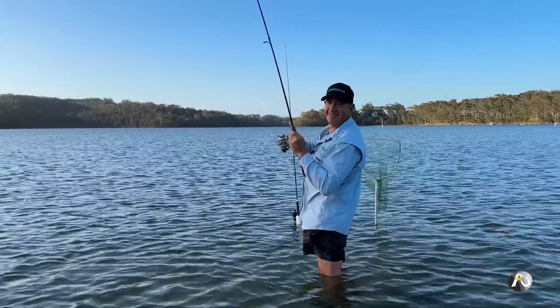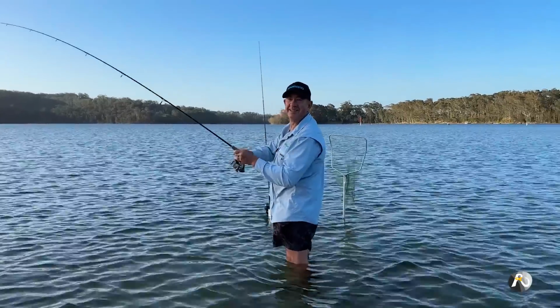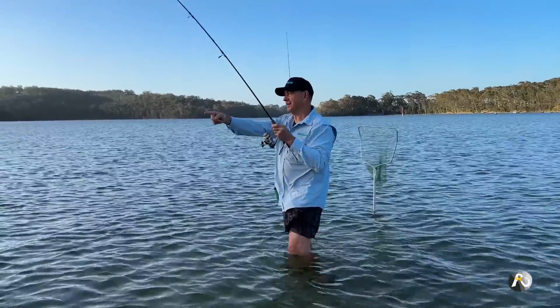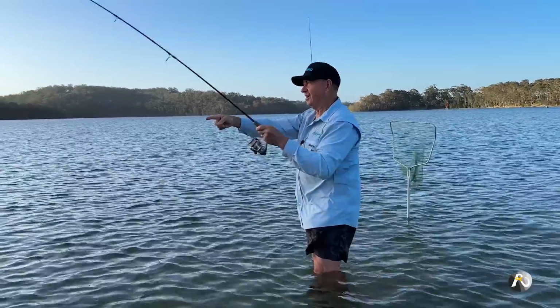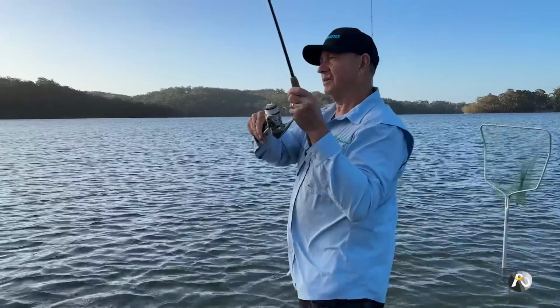Now, let's hope it's not one of those things I caught last time. It's heading around to the left. What are we doing here? It's heading up this way. Oh, it might be, actually, one of those things.